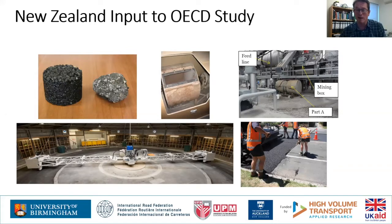In terms of making the material, it's actually not that difficult. The photo on the top right shows basically an additional small tank for the part A of the material that's fed into, well, blended in with the part B material out of a normal line in the asphalt plant, and then it's just going into a mixing box once it's come out. So it is no harder than putting things like adhesion agents into plants, and we found from a practical point of view, we certainly could do this with very few problems.